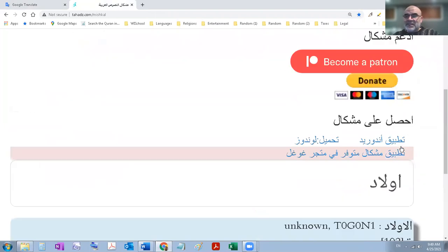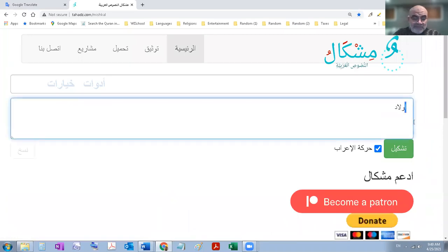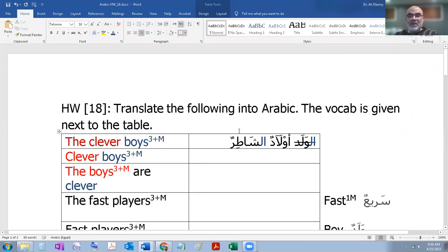أولاد تشكيل. Yes, this is maybe alif with hamza. Okay, change this to Arabic, and then change this to أولاد. Maybe it would work. Yes, it worked. أولاد. It gave it to me with tanween because it doesn't have an alif lam. We go back to the homework. So basically it's there, so I didn't really need mishkal.